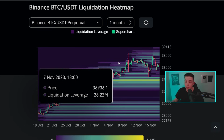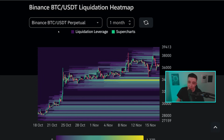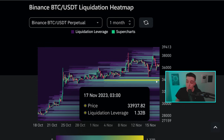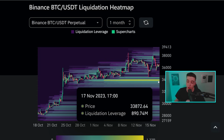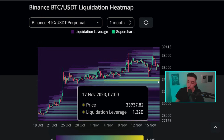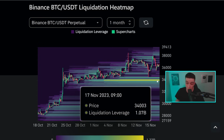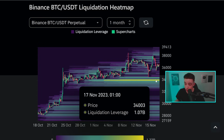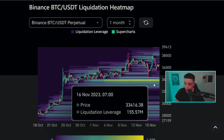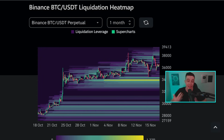Because if you're looking at the Bitcoin liquidation heat map based on the Binance BTC to USDT perpetual futures contract, we can see a lot of liquidations, a lot of liquidity, in fact, billions of dollars of liquidity sitting right at around $34,000 per Bitcoin. And usually what we end up seeing is the price of Bitcoin gets attracted towards these liquidation zones, and oftentimes these can act as support as well, because essentially the whales out there trading with a lot of money move the price towards these liquidation zones to fill their large positions, because once again, that's where a lot of liquidity is sitting.